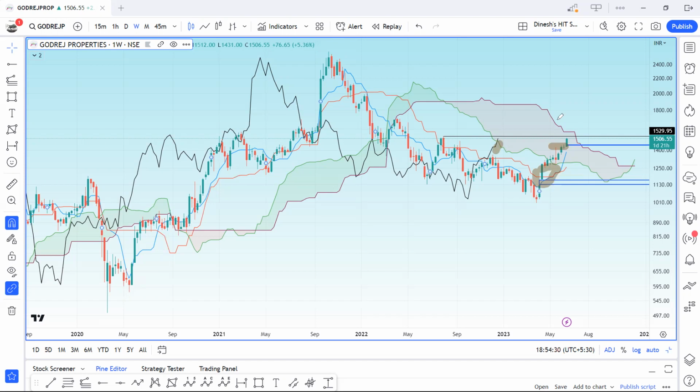In the weekly, where is the next resistance? Clearly, this fractal out here at 1530, and then at 1570 there is another one. So two immediate resistances for the stock: 1530 and 1570. If it can take out 1570 on a weekly basis, then the next possible target would be somewhere close to 1850, 1900, where it could face some resistance, or we could see some consolidation before it again attempts a strong move on the upside.